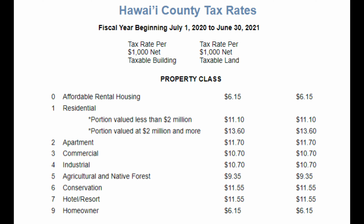Now, when you're looking at these rates, it can be a little bit counterintuitive. Most people are going to look at class number 1, residential, and think that applies to them. But that only applies to you if you do not live on the property. If you're a homeowner who lives on the property 200 days a year or more, most likely you have the option of qualifying in Part 9, the homeowner property tax class.